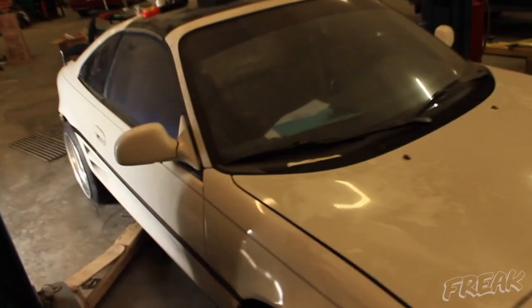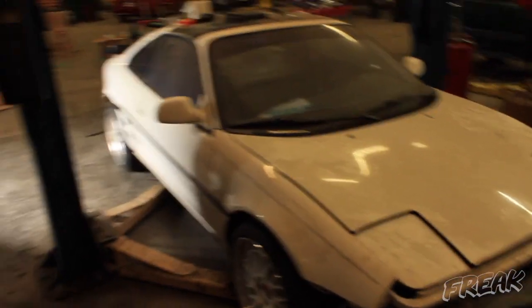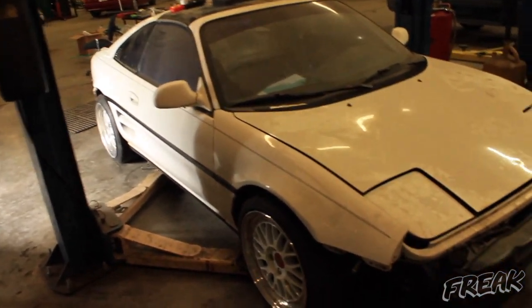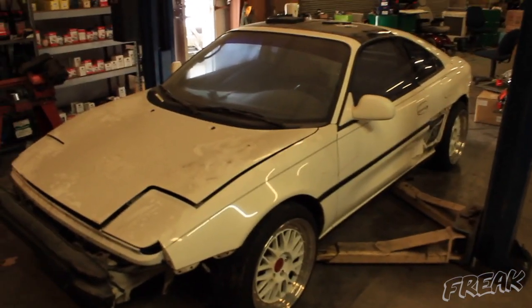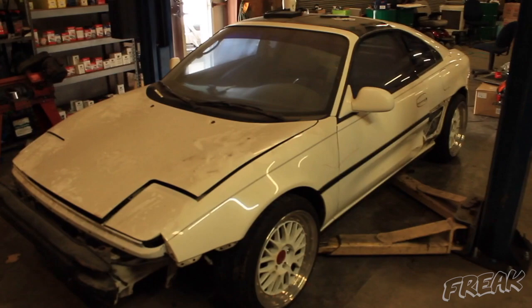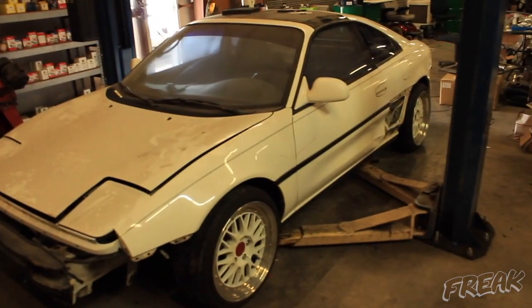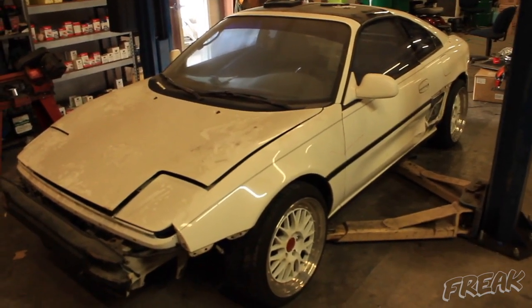This car has been in my family since 1998, when my dad bought it. It was originally a non-turbo, white with a blue interior, which it still is. The blue interior is probably going to change later. I've been working on this car for the past 3 years, like I said earlier.